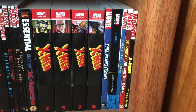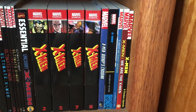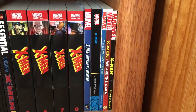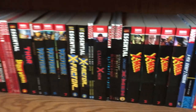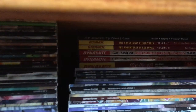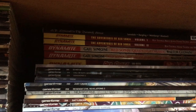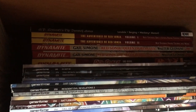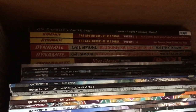X-Men Bishop's Crossing, X-Men Children of the Atom by the Marvel Epic Collection, X-Men Mutant Genesis, X-Men We Are X-Men, and X-Men Extinction Agenda. And that's pretty much it. And now we go in here, and hopefully you guys can see in there, which is H.P. Lovecraft's The Dunwich Horror. You got The Adventures of Red Sonja, Volume 1 and 2.